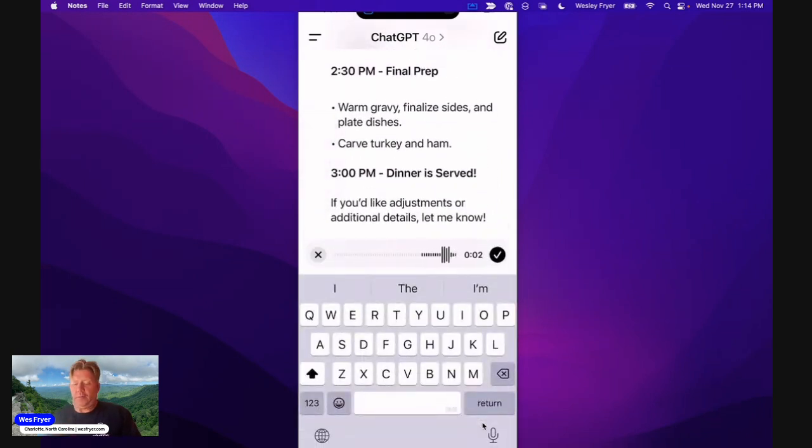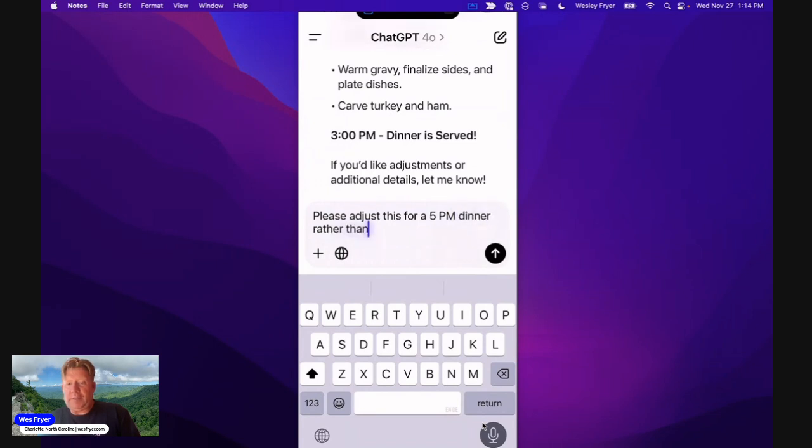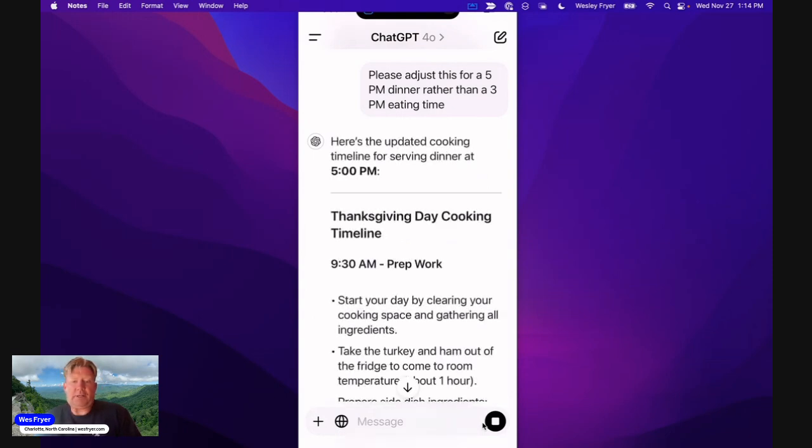Please adjust this for a 5 p.m. dinner rather than a 3 p.m. eating time. All right. And there we go. Okay. Serving dinner. There you go.